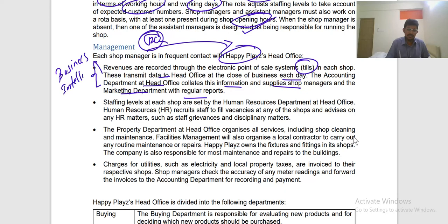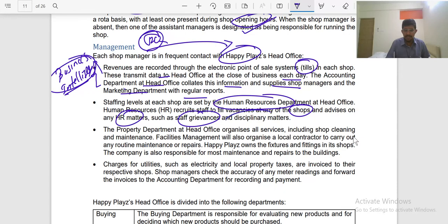Now, business intelligence is one factor that you need to keep in mind, because they do have the data flowing from the company's business. So staffing levels at each shop are set by the human resource department at head office. Human resource recruits to fill vacancies for the shops, advises on staff grievances and disciplinary matters. So there can be a disciplinary issue, or a complaint between the managers and the staff, or managers and managers. So we need to be very specific with that also.